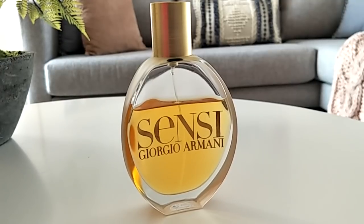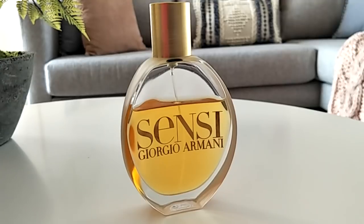It's got a note of wheat in there, almonds, some, I think, rosewood, some lime, benzoin. So I can't really describe it because it's such a different type of scent, but the smell is just beautiful. It's amazing. It's one of my absolute favorite perfumes of all time.